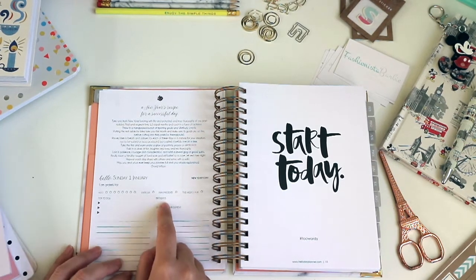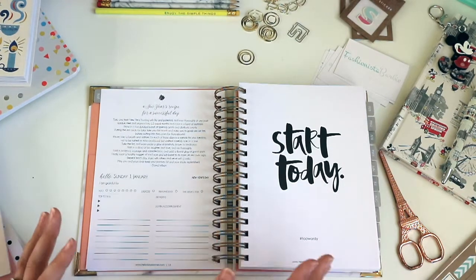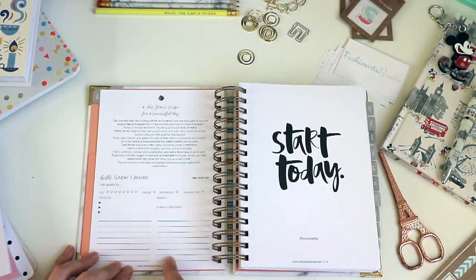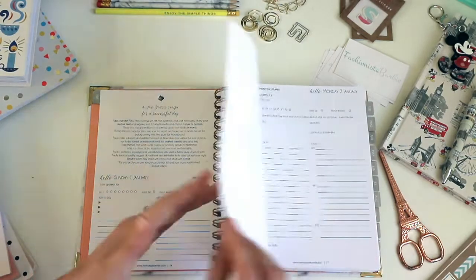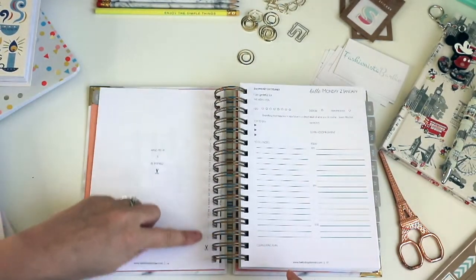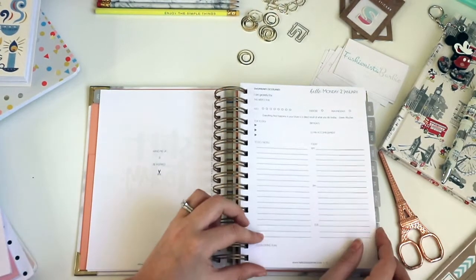Birthdays. One of the things I'm always forgetting is when people's birthdays are. So if I could have it at the front and make sure I can remember all of them, that would be good. And then space for your 10-minute accomplishment. Start today. So these are quite nice. And if you really like this and you want to display it, it has this cute little line on the back saying, cut me and hang me up on your wall for inspiration.